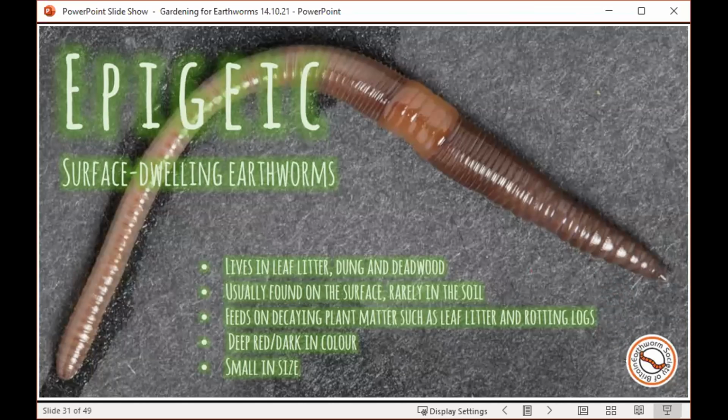Right, so on to the next one, epigeic earthworms, and these are the surface-dwelling earthworms. Now, you do get them in the top layer of the soil, but you'll also get them free living in leaf litter, dung, and deadwood. They feed on decaying plant materials such as leaf litter, rotten logs, and dung as well. So their colour is very similar to the Anecic earthworms. They tend to be a deep red, dark in colour. They tend not to be as pale at the tail end, but you can see on this one here, it does get paler towards the tail.